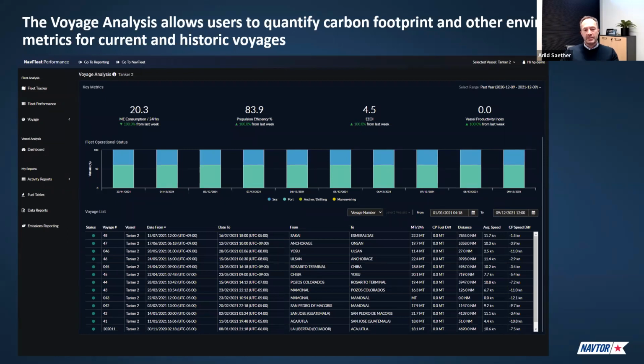So you can easily see the CO2 emissions, CII ratings. You can monitor charter party compliance using GPS, AIS, and also weather data, and set up automated, let's say, email alerts. So you can take proactive steps to avoid possible charter party claims. So this is giving you insight of one particular voyage, one particular vessel, or you can have your fleet listed in here as well.